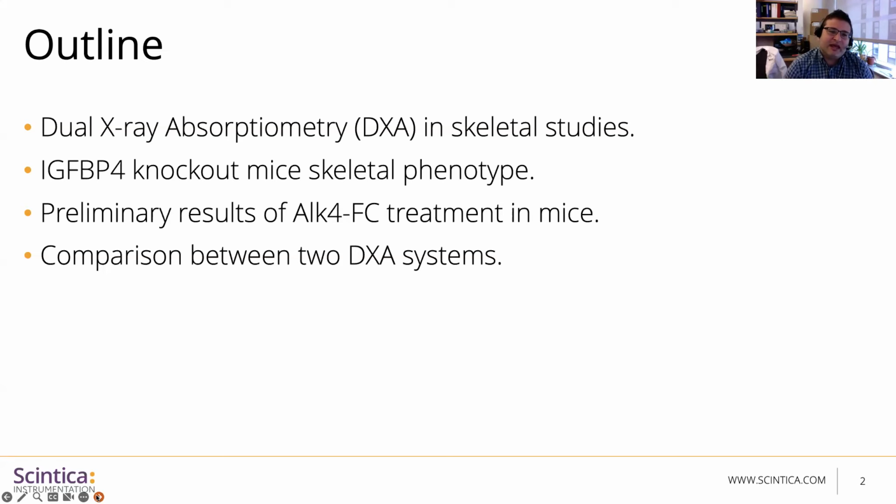And then I'm going to compare two DEXA systems: one that we have here at HSDM and another one that we have. And I'm going to add a little more DEXA system that I found around the Boston area. So I hope you can bear with me.